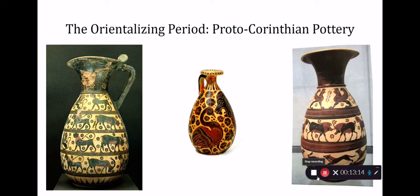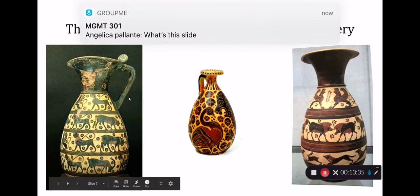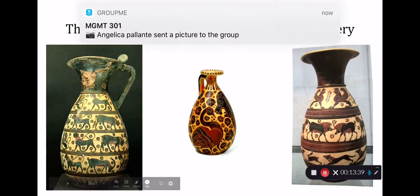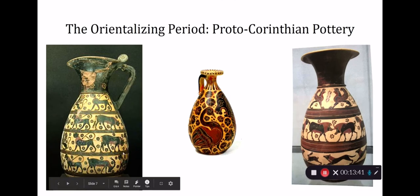So early Corinthian pottery shows a couple features. One, they focus on animals by and large. There are always exceptions, but you see mostly animal themes on their pottery. Two, those animals include mythical creatures that they probably got from Eastern Mediterranean cultures. On this olpe here, a kind of pouring jar, you have lions largely, and down here some kind of antelope or something like that.